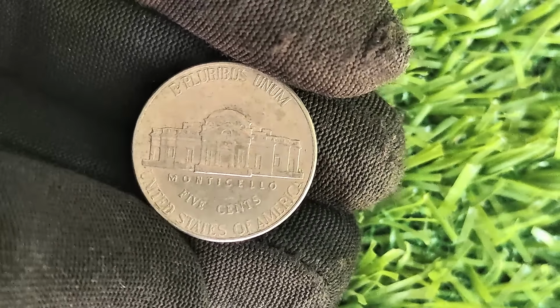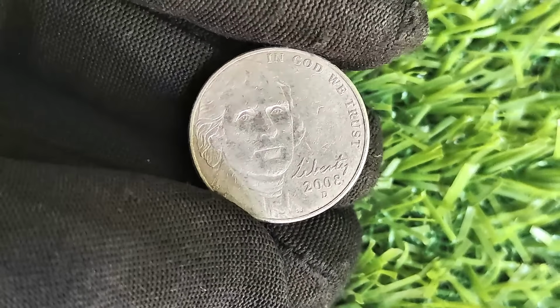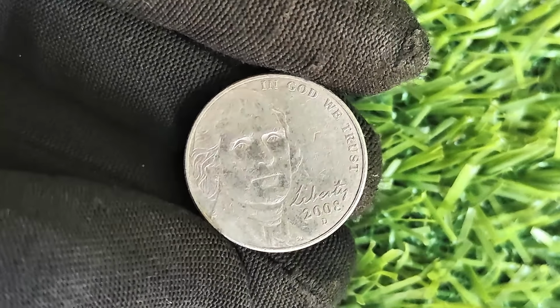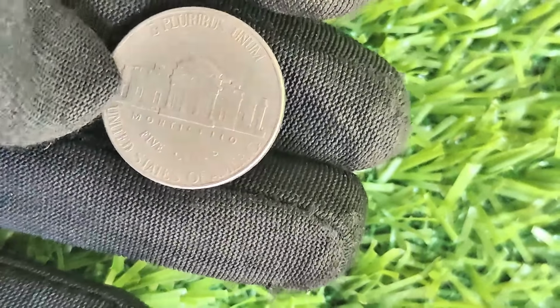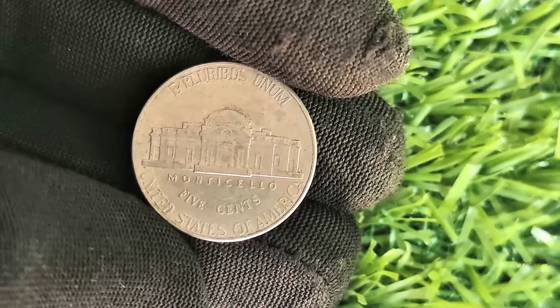Let me take you back to the year 2008, a time of economic turmoil, a housing market crash, and financial uncertainty. Little did anyone know, one small coin minted in Denver that year would go on to create major waves in the numismatic world. Here's the million-dollar question: what makes a 2008 D Jefferson nickel worth so much? It's not just any nickel from 2008.